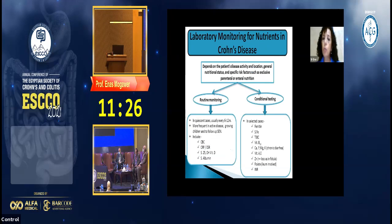What about the laboratory monitoring? It depends basically on disease activity, clinical status of the patient, location of the disease, general condition of the patient, any specific risk disorders. There is routine monitoring that we do every 6 to 12 months on a regular basis, unless the patient is to be followed up. So maybe you need to do it frequently. For example, on enteral nutrition or parenteral nutrition, the patient is young in age and needs to increase the frequency of following up, or sometimes if there is activity.